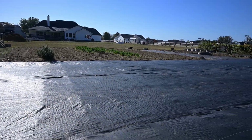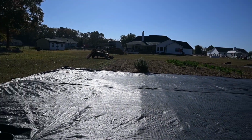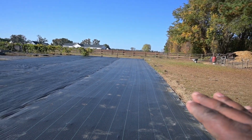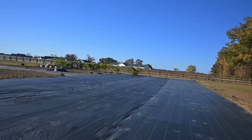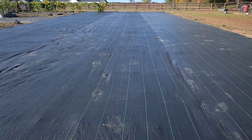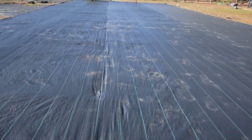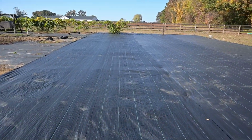I may leave an area or a side open. I may leave this back side open here. I'm not sure if I'm going to be able to get the tractor to drive on this to dump dirt inside the raised beds. I'm not sure how that's going to work. See how hard the ground gets. So if I could do it one day when it's cold and the ground's just super hard, that might be my thing to do.